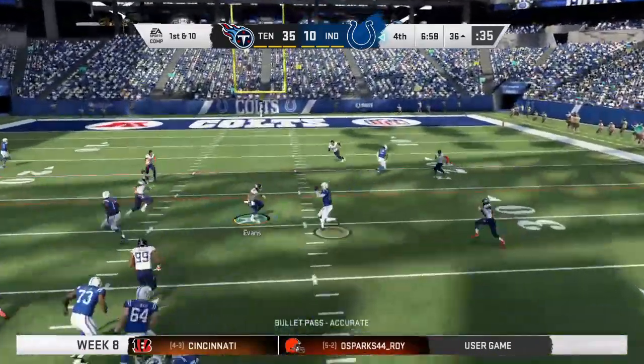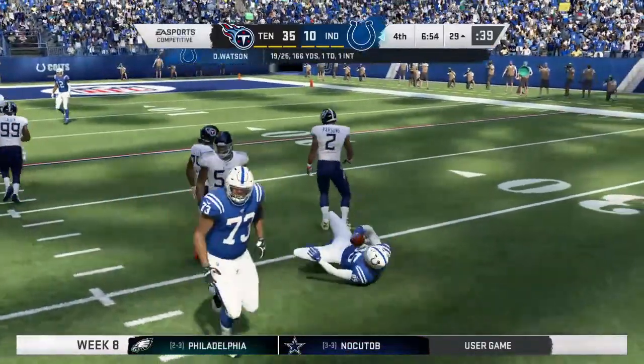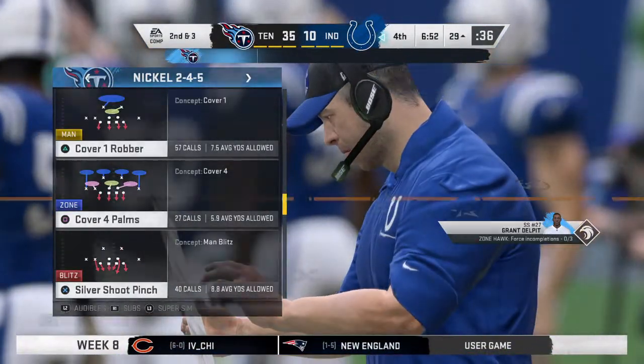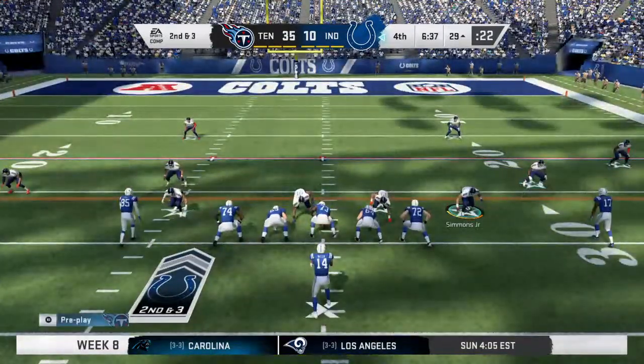Watson on first down. Ebron with it over the middle. And he'll work it inside the 30 to the 29-yard line. 7 yards, the pickup on the pitch and catch. Able to get 7 on that first down pass play. 2nd and 3.